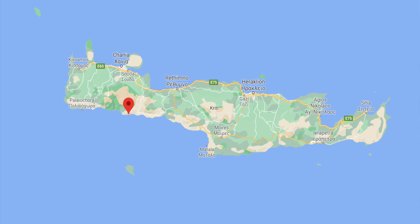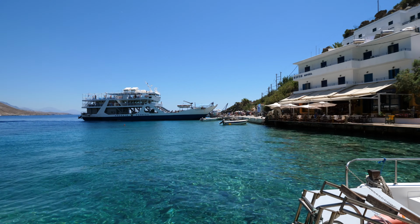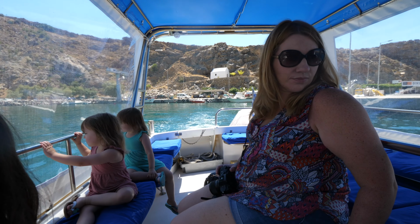So Lutro is a small village on the southern coast of the island of Crete. It's so small, in fact, that you can't really get here by car. You have to either take a ferry, a boat, or you have to hike to get here. It's not an island, but it's so remote that you can't actually get here by car. So we rented a boat.